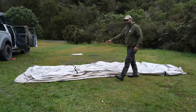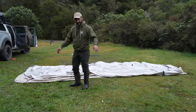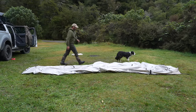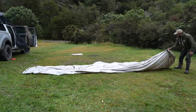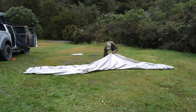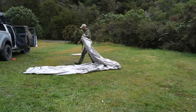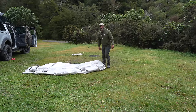So you see it's got this reflective material on the inside. So in summer it reflects the heat from the sun. I've got to take it out at home anyway to dry it off.